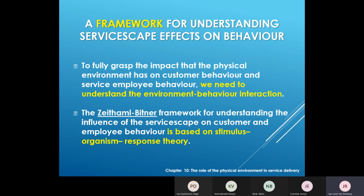Up to where we got in the chapter yesterday, we realized that it's rather challenging, because the physical environment has such an extremely important impact on how we will judge how effective the service was delivered and how well we as customers have experienced it. Because that usually provides you with that first impression of, is the service good? And it sets the tone of what your experience might be.